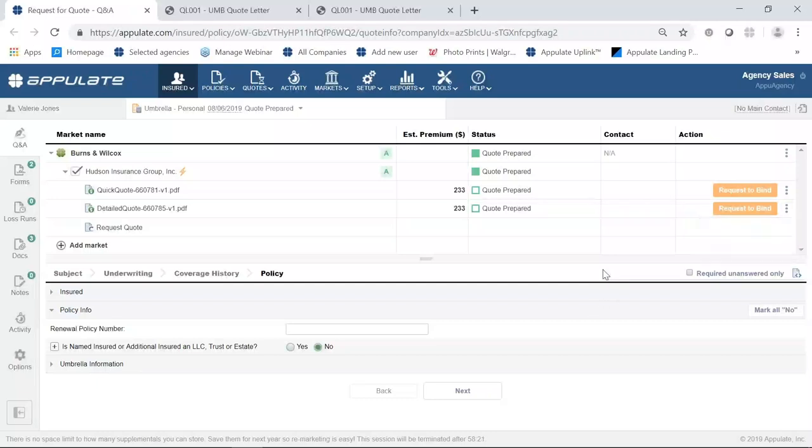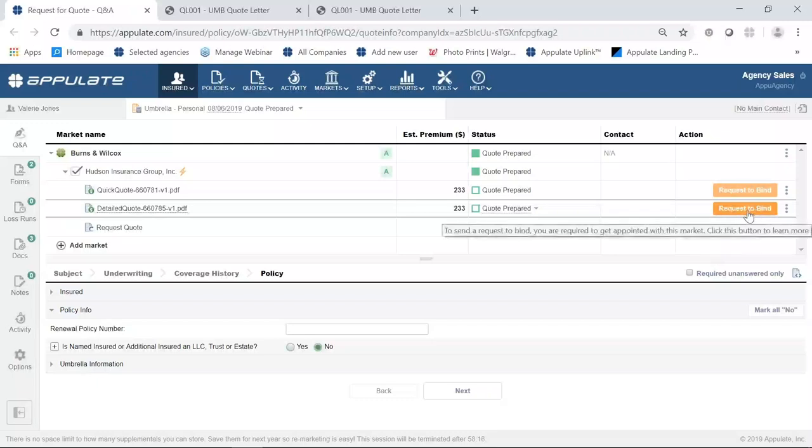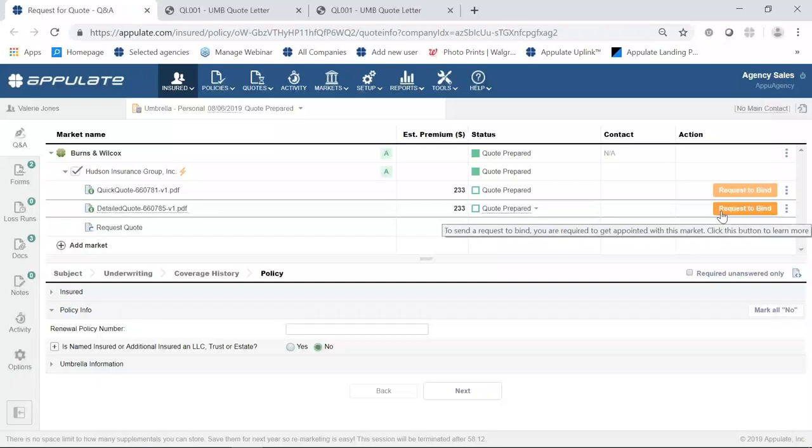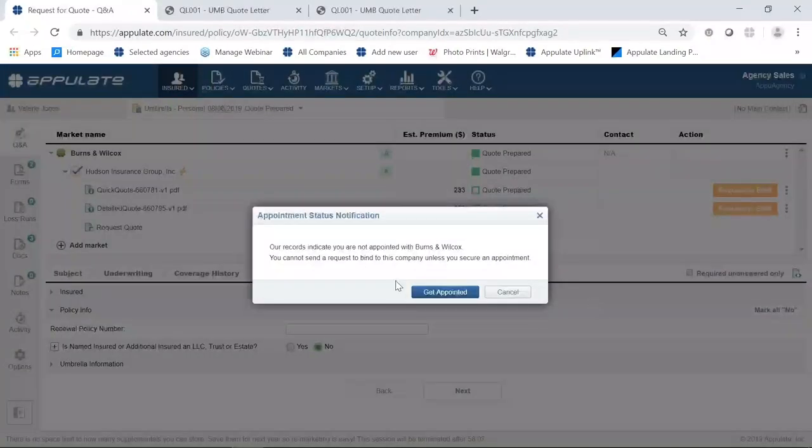Now at this time, if you would like to move forward and request to bind, you can do so by clicking on this button here next to the detailed quote, or in line with the detailed quote. And it's in orange because there is one missing step that it's going to take you through before you can request to bind. So if you are not yet appointed with Burns and Wilcox, no problem. As you can see through my demo, without getting appointed, you can still get your quick quote and even your detailed quote. And then at the time of requesting to bind, it will take you through the automated appointment process. So that's pretty cool.